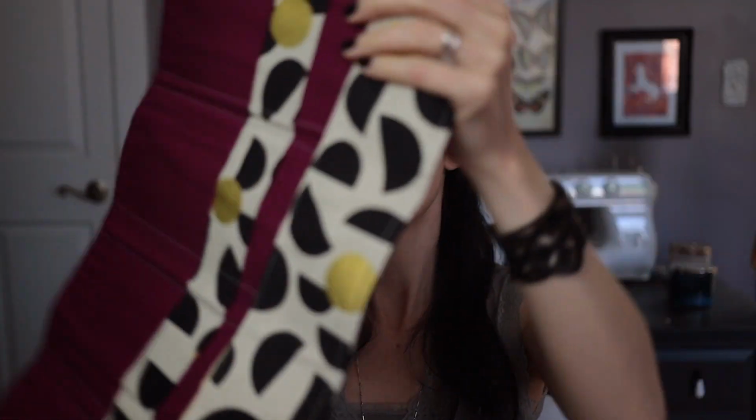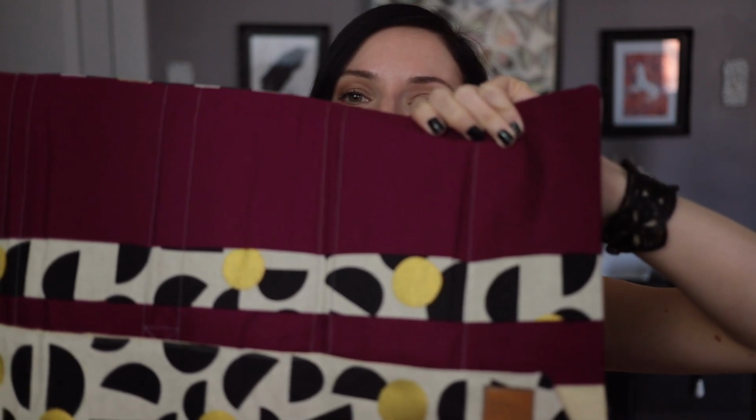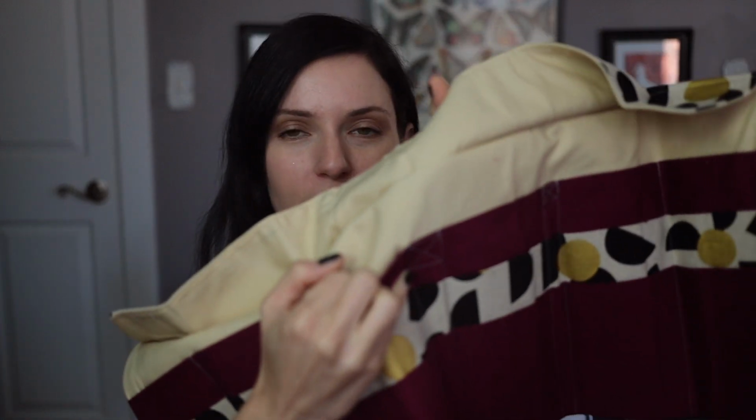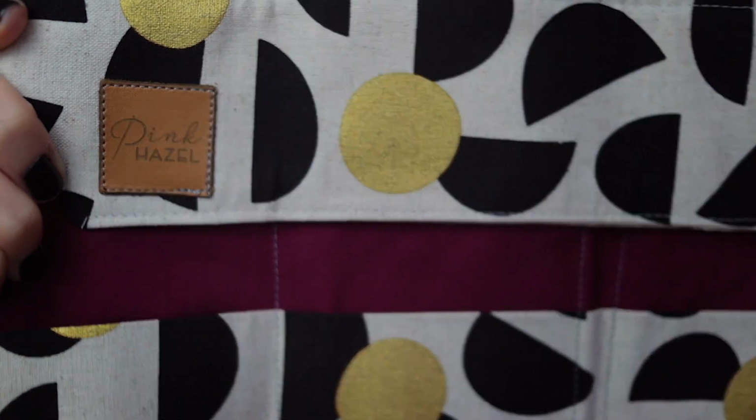Not just a needle case, if you're feeling experimental, but it opens out to this. So I think it opens like that. It has all these really cool compartments in it, and you can just fold up your knitting needles and keep all your tips from pointing through, and it's so incredibly well made. So there's her logo.